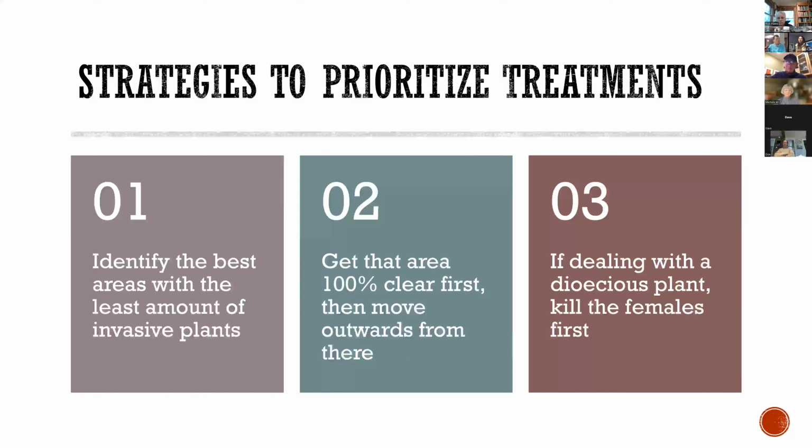Whereas if you start in a good spot and you push outwards, like pushing a wall back, you can make progress more quickly. Okay. Also, if you have a dioecious plant like common buckthorn, where you have male and female trees, you definitely want to kill all the female trees first. If you just have male trees on your property, they're not going to reproduce on their own.